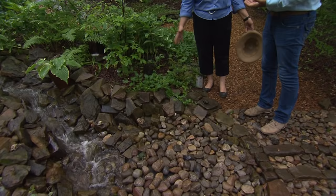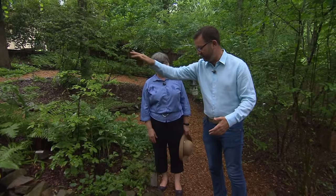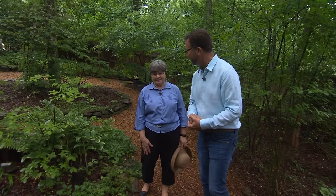And then from there it pumps up, recirculates up to the top of the hill and it all runs back down and disappears underground, so you don't have an open body of water. No danger. You don't have mosquitoes. You don't have all of that. Nothing to worry about.